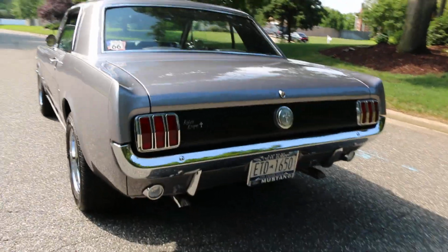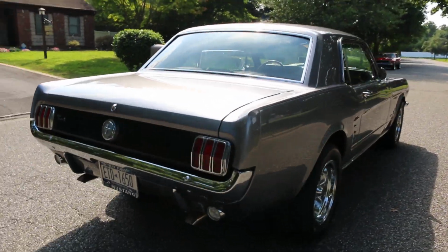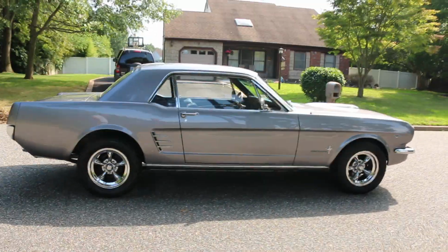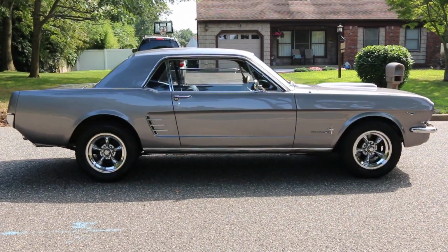What is this color? It looks like a newer color. It's a newer color, a 2006 Ford Mustang color. A lot of metallic in it. Very pretty. It's got some nice stance too. Love it.